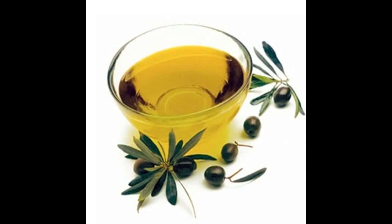Alternatively, you can mix 2 teaspoons of baking soda in a glass of warm water and use it to rinse your mouth.